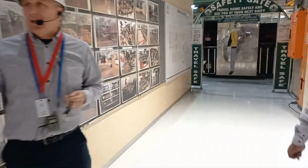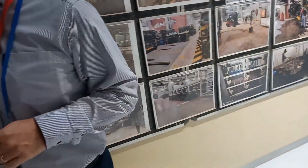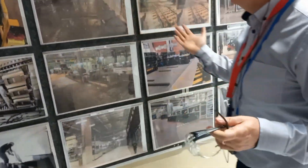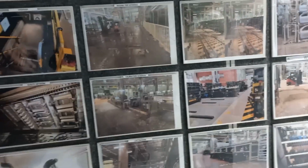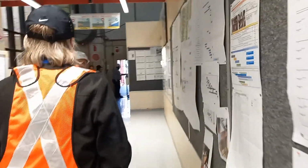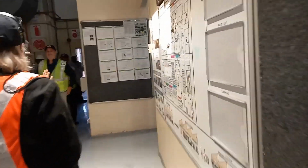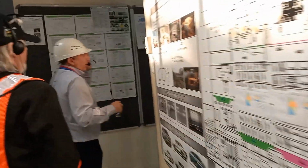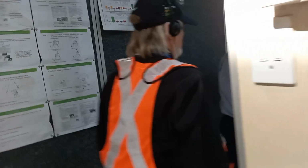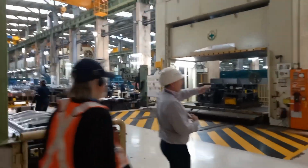Was any one of you in this plant when we had the flooded condition, or is this the first time you've seen it? First time. All right, so what I want to do for you is show you what the plant condition was when we arrived. We're walking into the press plant right now, where they do the pressing and the dyes, and we're going to see exactly the damage that was there and how it is right now. Of course, that's the difference.